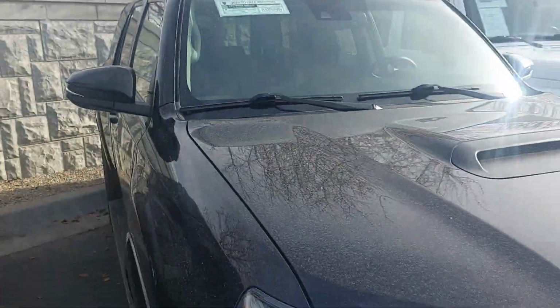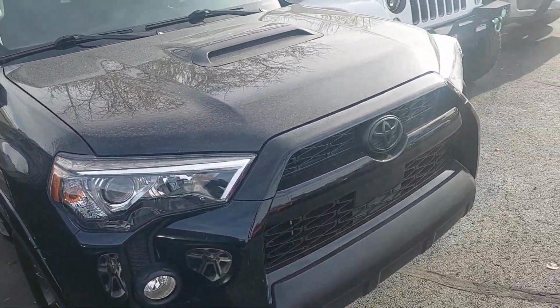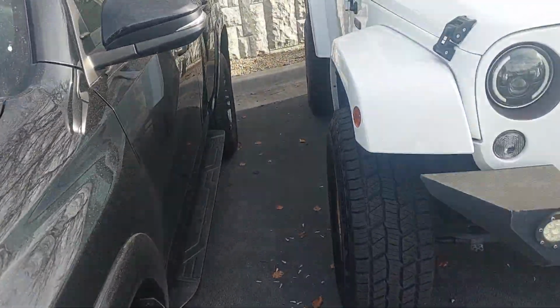All right, well, as far as the exterior goes, it basically looks perfect. I'm not really seeing anything at all. So let's hop inside and see what we can find on the interior.